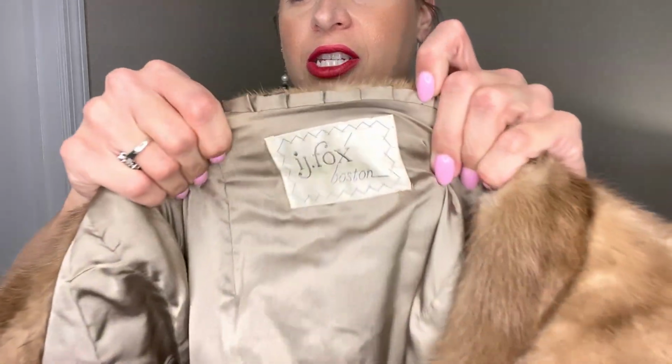But it also gives a size and a price. So that helped me with the pricing. It says size large, and $398 is what they estimated that it was valued at. So I was able to take that information and add it into my listing as well. This one, by the way, was IJ Fox Boston.